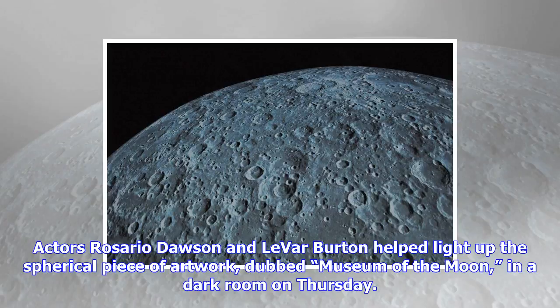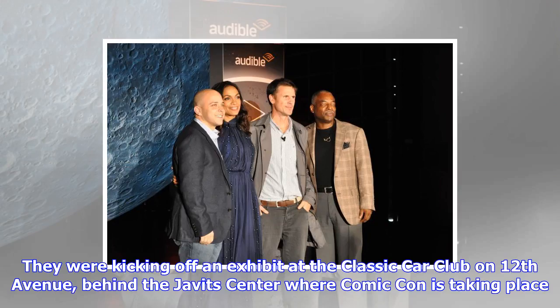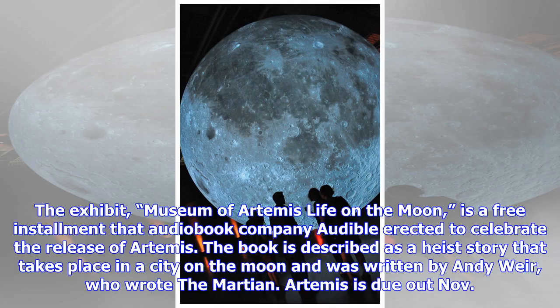They were kicking off an exhibit at the Classic Car Club on 12th Avenue, behind the Javits Center, where Comic Con is taking place. The exhibit, Museum of Artemis Life on the Moon, is a free installment that audiobook company Audible erected to celebrate the release of Artemis. The book is described as a heist story that takes place in a city on the moon and was written by Andy Weir, who wrote The Martian. Artemis is due out November 14.